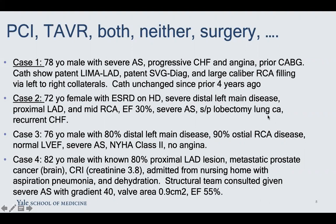A 76-year-old, 80% distal left main, ostial RCA, normal EF, severe AS. Seems like a reasonable candidate for SAVR and CABG. All right, and how about Phil Chu? An 82-year-old with a known LAD proximal lesion, metastatic prostate cancer, pretty bad kidney disease with CKD, aspiration pneumonia, and severe AS. I would do an NIDAR. It sounds like more of a palliative care approach.